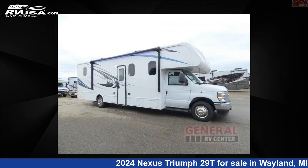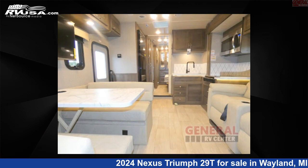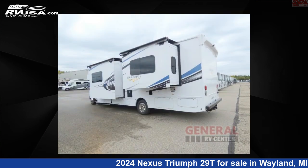This 2024 Nexus Triumph 29T is a Class C RV. It is located in Wayland, Michigan, 49348 and is offered for sale by General RV Center.